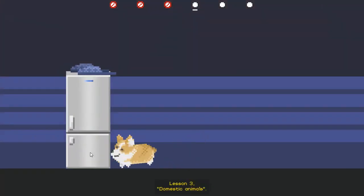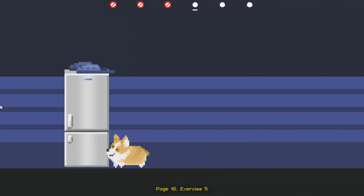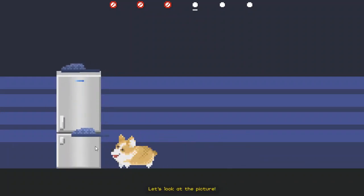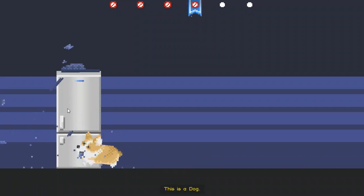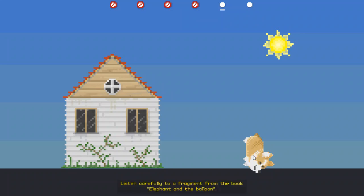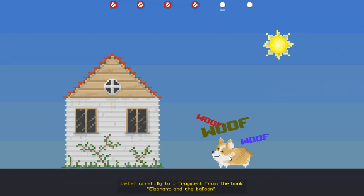Lesson 3. Domestic animals. Page 18. Exercise 5. Let's look at the picture. This is a dog. Is she a good doggy? No, she is a bad doggy. Tonight she will sleep outside. Page 18. Exercise 6. Listening. Listen carefully to a fragment from the book Elephant and the Balloon.